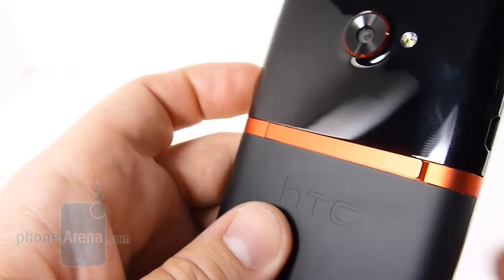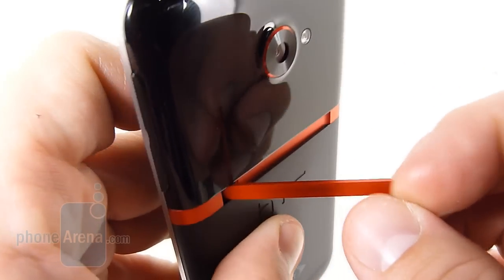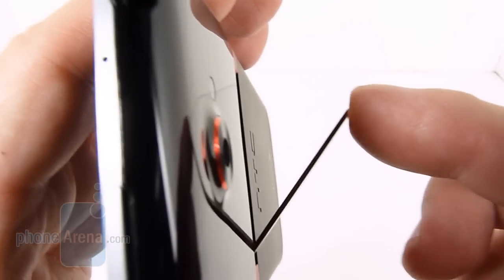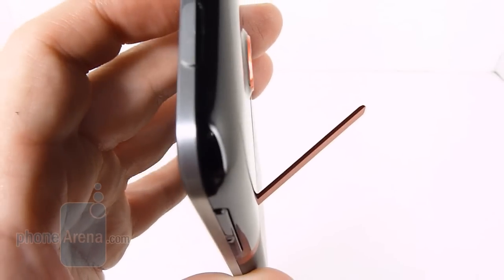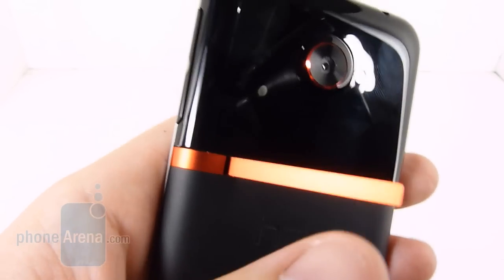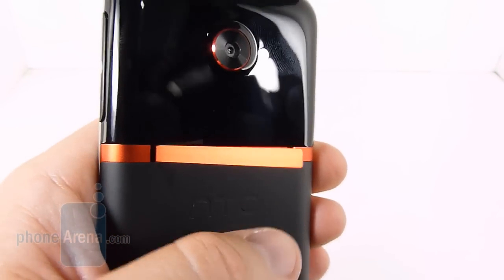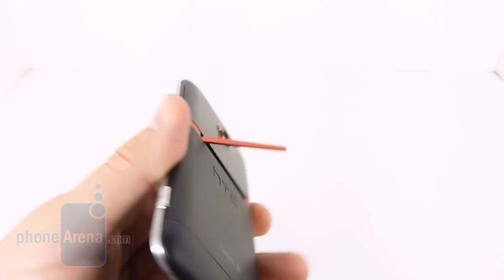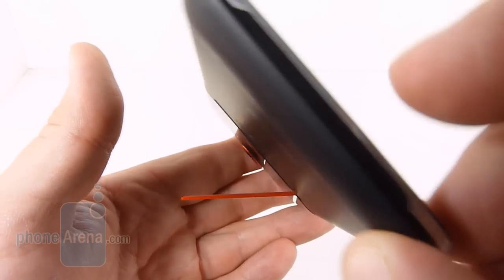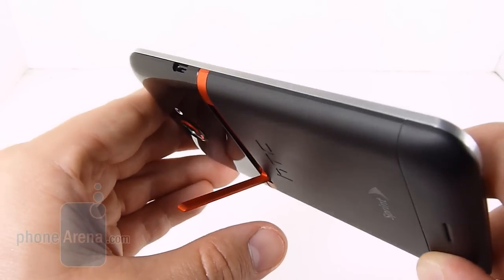Now, the kickstand resides in this red band here, and it's a very, very solid kickstand. It's a little hard to get out, but that's because everything's really, really solid on here. You can see we're giving that some good pressure. The kickstand is really well designed. It's definitely the sturdiest one we've used. And it's got kind of a unique feature in that you can use it both ways, which we saw on the Motorola Photon and unofficially on the EVO. By the way, using it in this orientation allows you to access the micro USB charging port.